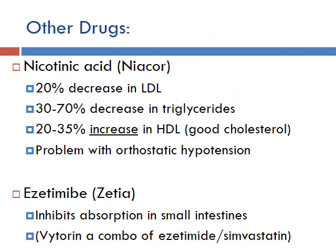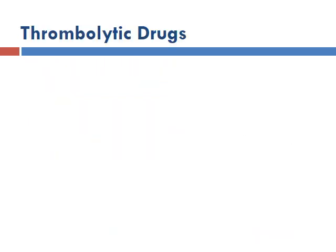Other drugs available for high cholesterol are nicotinic acid, which provides a 20% decrease in the LDL. It's a 30% to 70% decrease in triglycerides, and it does help increase the good cholesterol a little bit. But again, it can cause a problem with orthostatic hypotension. And then there's Zetia. Zetia inhibits absorption in the small intestines. And then there's Vytorin, which is a combination of Zetia and a statin, simvastatin.